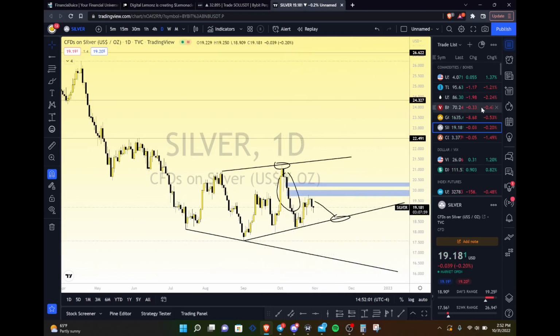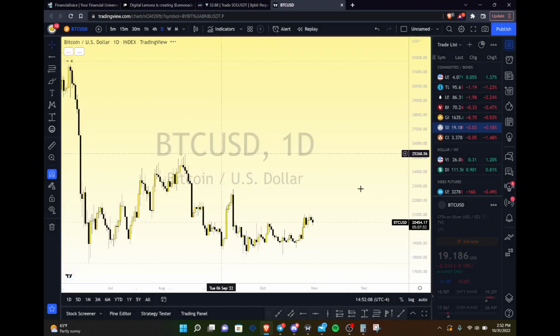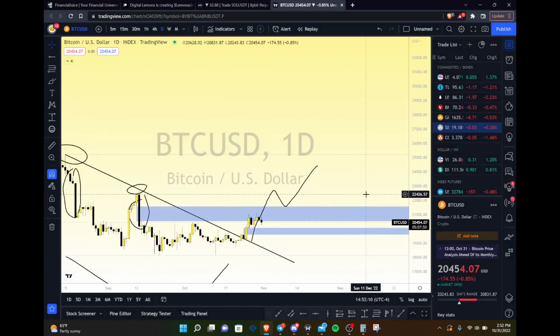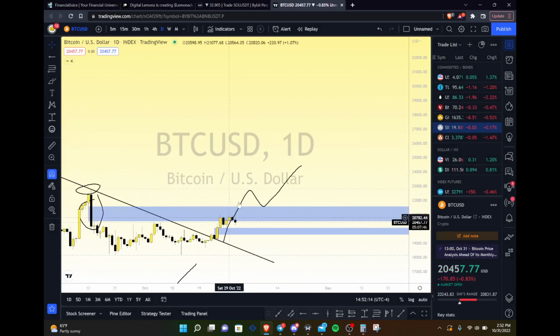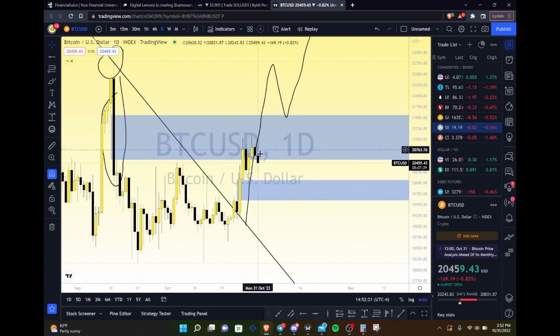Okay. And last but not least is Bitcoin. So let's open that up here. Okay. So Bitcoin right now fighting this little imbalance right here, and respecting it pretty much. It's having some trouble getting through, but that's okay. So what's likely going to happen here is that we do come back down towards this general fair value gap zone here. So anywhere from 20,000 to potentially filling it all the way, which is about 19,600, we'll say.